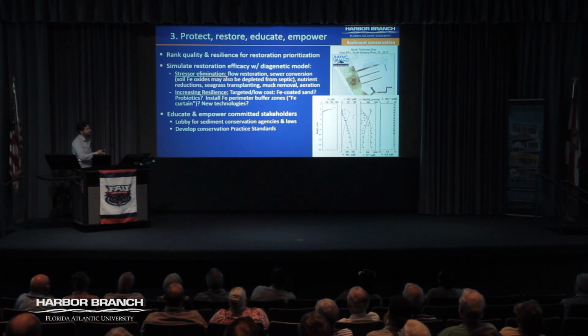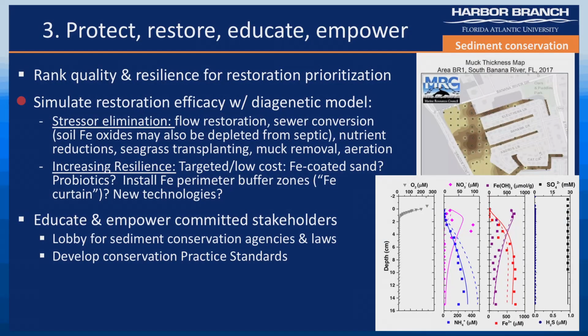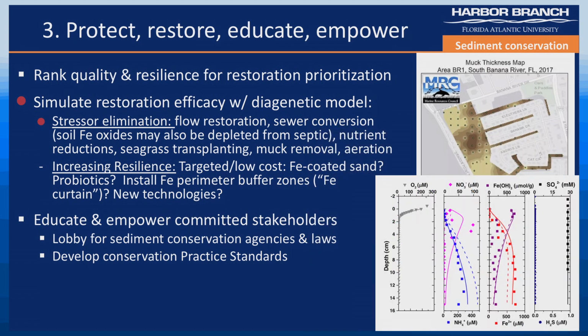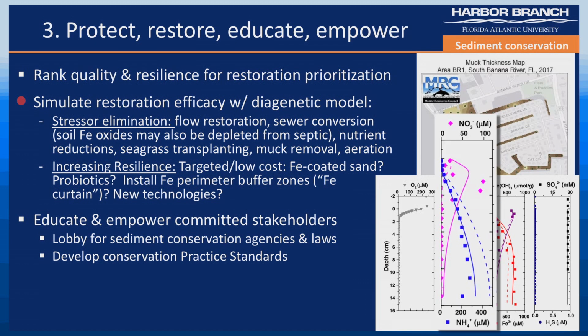Instead of going out there and actually just pulling out the muck, what I think we should do is conduct simulation experiments, so we can model the sediment system. This is called a diagenetic model. These points are individual measurements, and then we actually understand the system so well that we can reproduce it based on purely fundamental reactions, and that's what these lines are. So we can do simulation experiments where we, let's say, remove a large pulse of organics from the surface sediments, and we could look at how the ammonium flux responds.